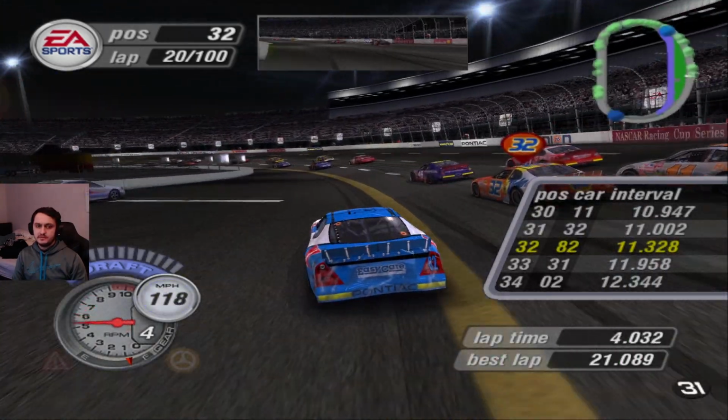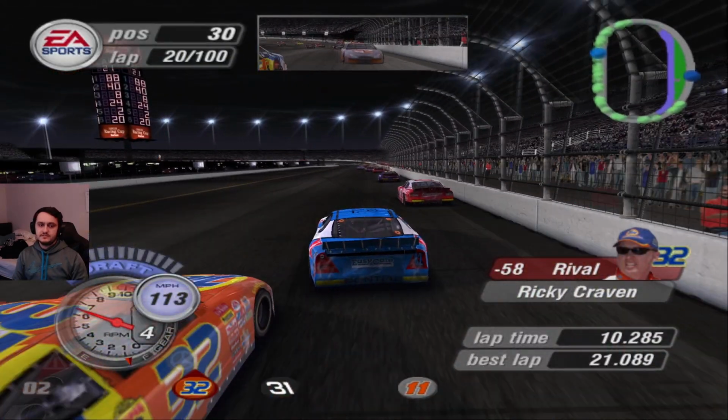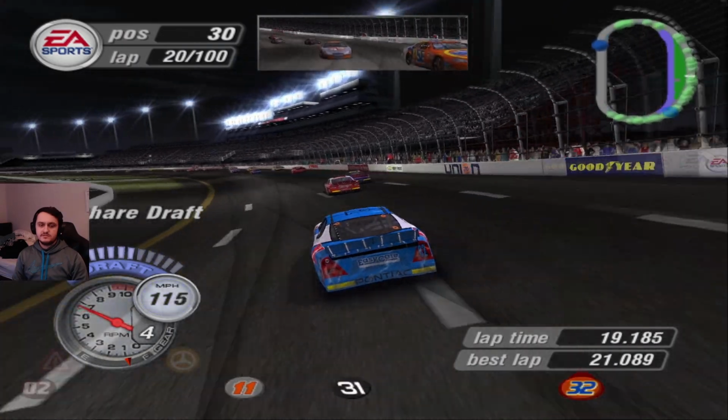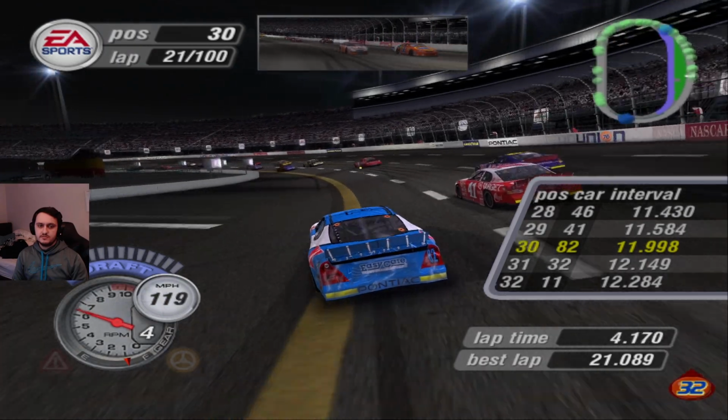They're also slower, just straight up. Yeah, I got my elbows out there on Ricky Craven. Well, Ricky Craven's now pissed enough to slam into me when he gets a chance. Good thing to keep in the old memory bank.